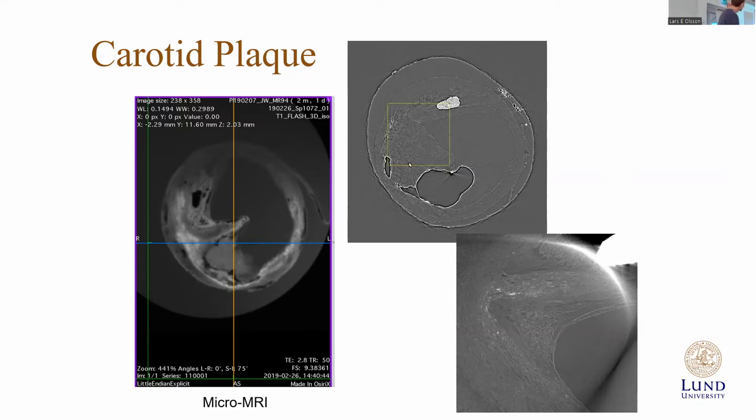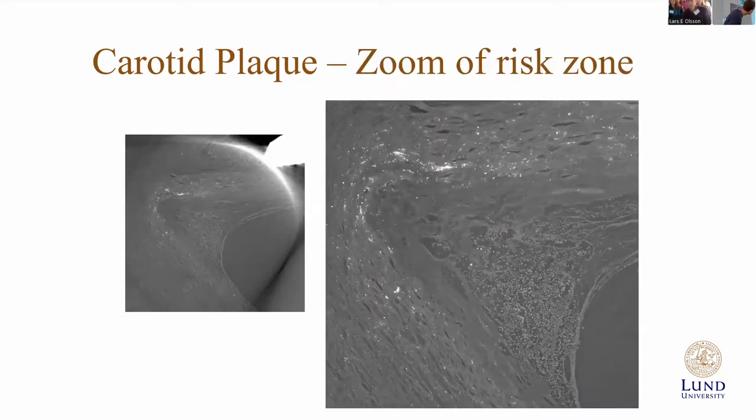We can image again the entire plaque. So this is a diameter of 5 millimeters or something like this. And then we can zoom into regions that we find interesting. So maybe the contrast here is not so good, in particular with the sunlight coming in. It's more clear here. So we can really zoom in and get cellular resolution in the intact sample, so without physically slicing it.